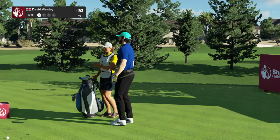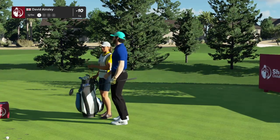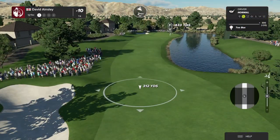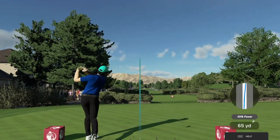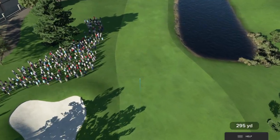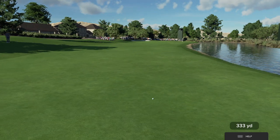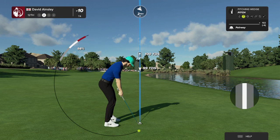The 12th here at Summerlin is another short par 4, 442 yards off the tips, but plays slightly downhill and leaves just a short iron approach. The only real danger here is the big body of water that starts around 150 yards short and goes right up past the green. Lovely effort, that. And taking aim from around 100 yards here. He's 2 shots back.